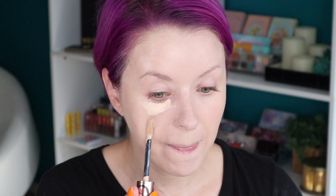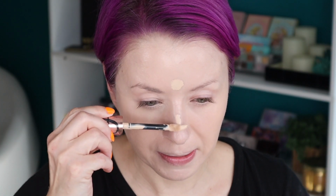All right, now I'm gonna go in with the ABH. This one definitely feels a little thicker than that Lancome. Yeah, I was right. And I think this is a slightly lighter shade as well. I want to say the Lancome one has a neutral undertone. This one has a peach undertone. I am going to add a little bit of the ABH right here to the forehead, down my nose, right there on my chin.